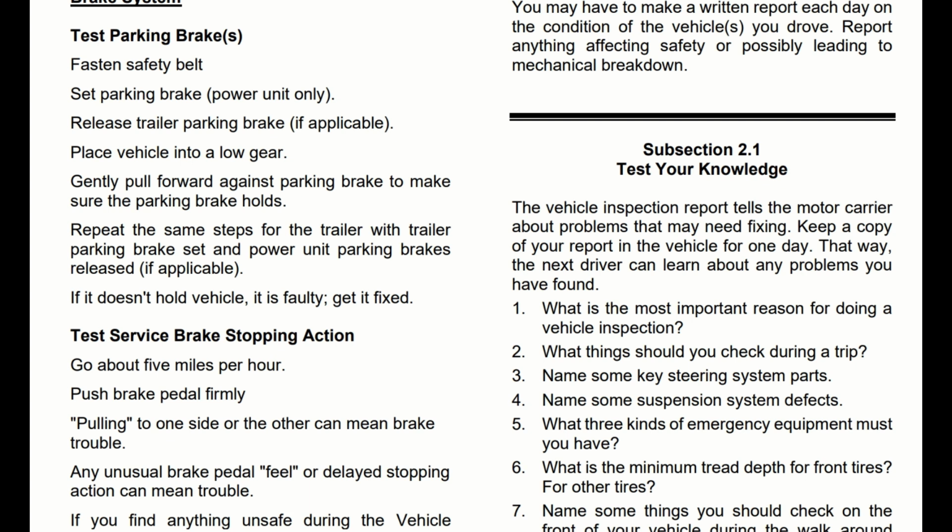All right, backing up a second. In testing the parking brakes, after you fasten your safety belt, you set your parking brake for the power unit only. That's obviously like when you're pulling a trailer, flatbed, whatever, or you might not even be hooked up to anything. Anyway, the next one obviously is releasing your trailer parking brake, if it's applicable.